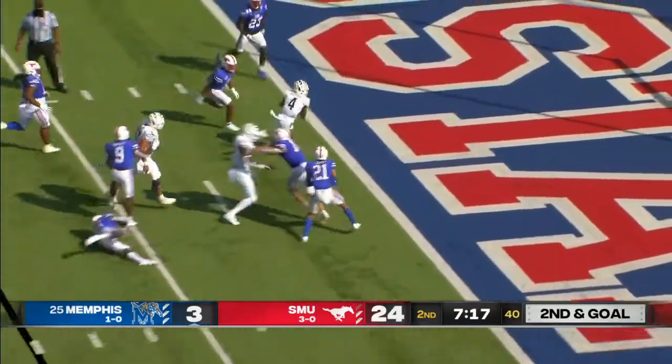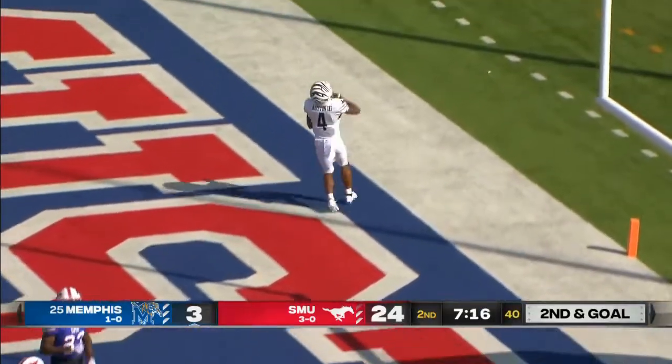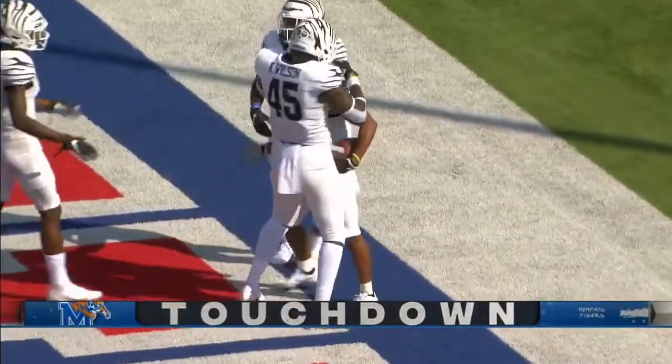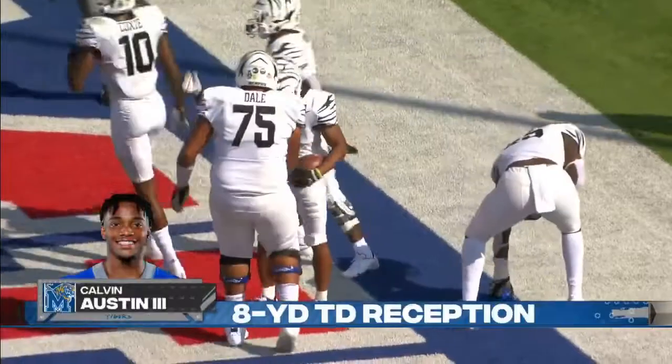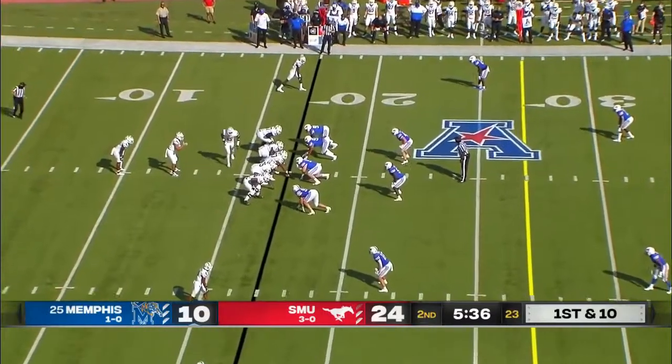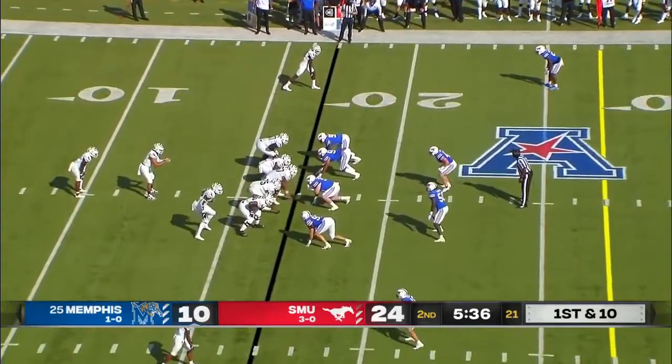White throwing. He's got Austin, and the All-American track star takes it in for 6. Their side, plenty of time on the clock. They get the ball coming out of the locker room to start the 3rd quarter as well.